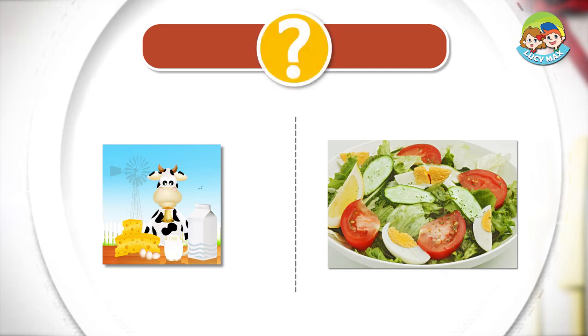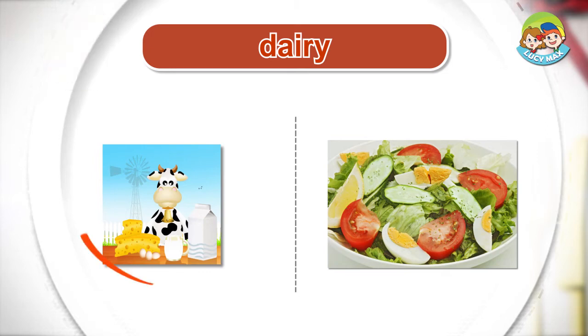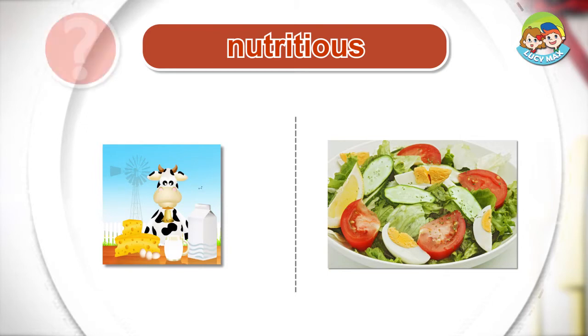Listen and choose the right picture for the word. Dairy. Nutritious. It's time to read a story. After that, you will take a quiz.